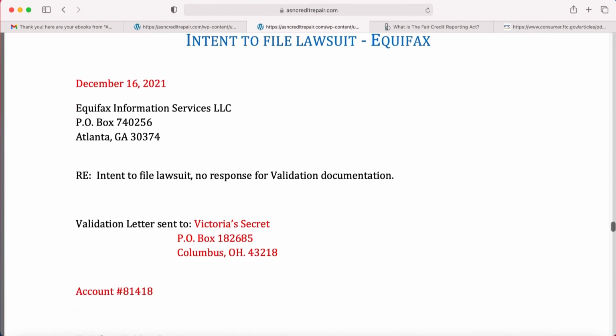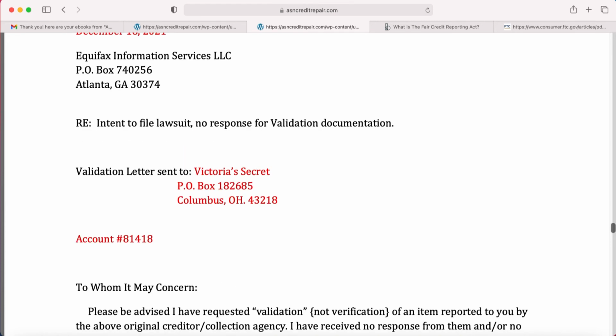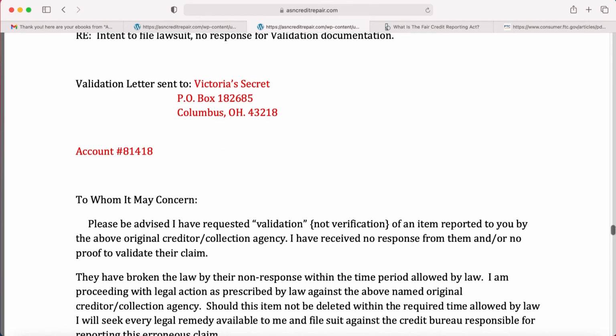Now, intent to file lawsuit. This is that lawsuit letter I was telling you about. After you send your letters, if 30 days later they don't say anything to you, or even if they do send you validation, you're still sending this letter because you want them to know you're serious. If they don't delete the inaccurate stuff off your report, you send this letter because you want them to know.